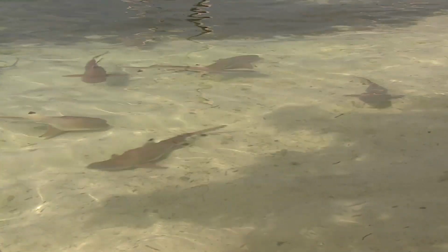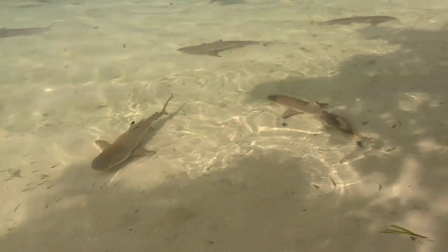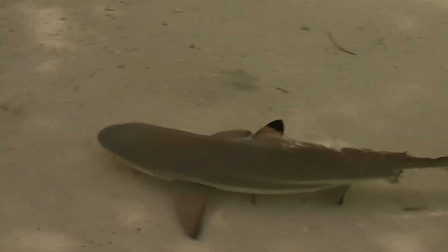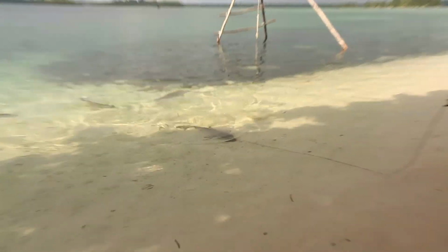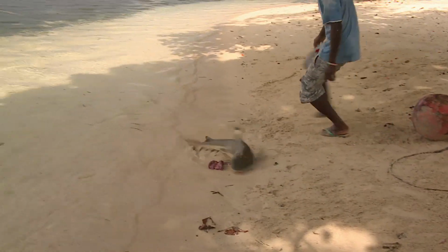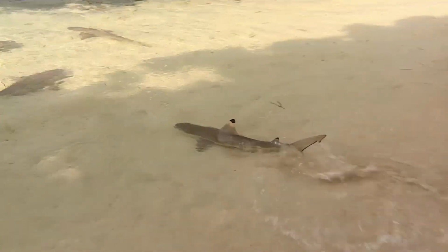But that's not the end of the fishing fun. Well, it's feeding time at the zoo. Probably 15 whaler sharks here, little black tips. And fishing fun here doesn't need a rod or even a hook. If that was fun, what comes next is truly bizarre.